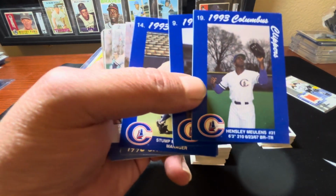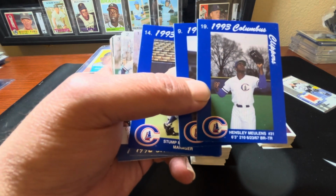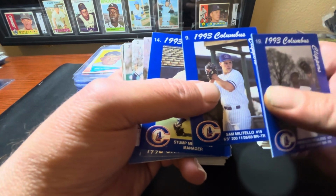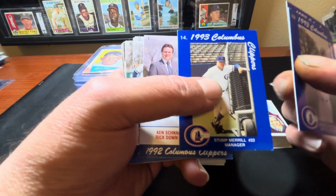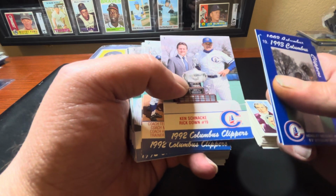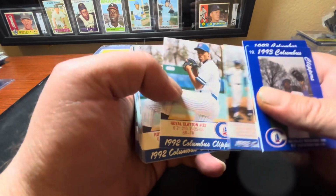I think he was in 92 Donruss, maybe 91 Donruss. He was one of the big guys to search for, for sure. We got Hensley Mullins, Sam Militello, Stump Merrill, who was the manager. Stump Merrill also managed in the majors, I want to say, in the 70s and 80s. Then we have the complete set of 92. Ken Shanacki and Rick Down. Here's the coaches. And we got multiples.